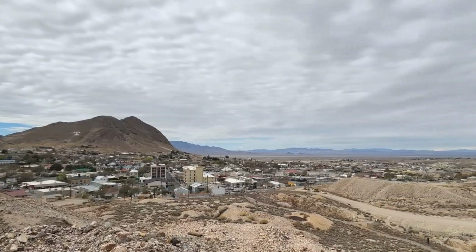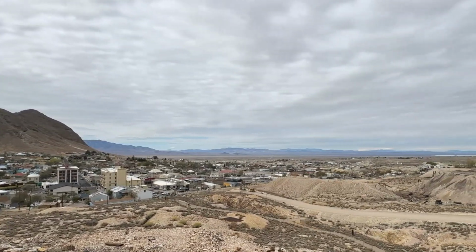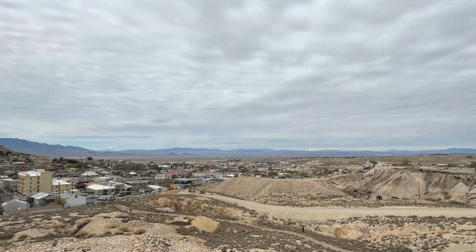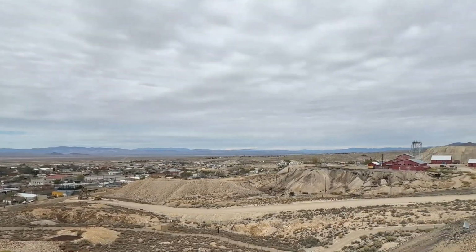Can't help but wonder what it was like with these mines all going in full operation. The crushers crushing, the head frames going up and down, the hoist pulling people in and out.